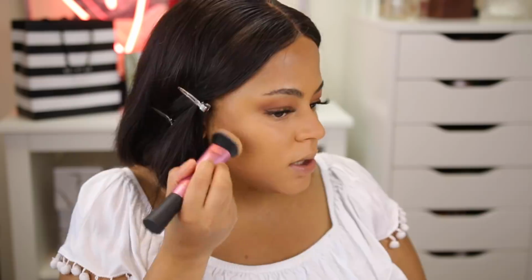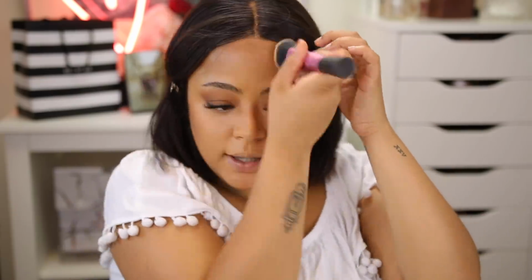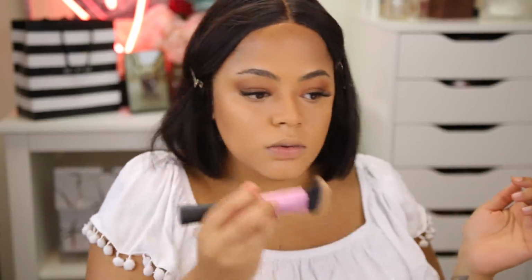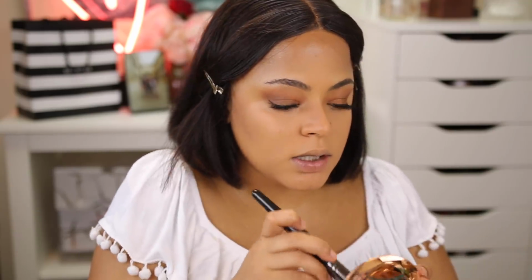It's so mess free, and it's the perfect color for my NC42 skin tone. And this powder, you have to try it yourself to see, but it's so finely milled. Okay, so before I come back with the highlighter and lipstick, I'm just gonna finish the rest of my face.